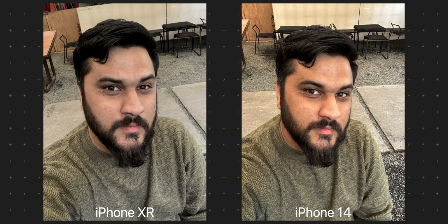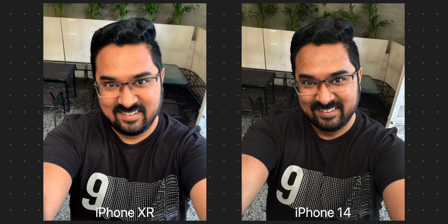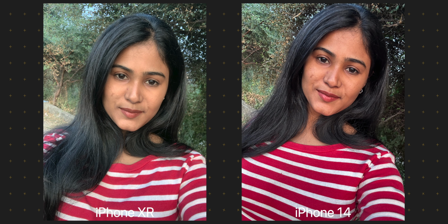That brings us to the front-facing cameras on both these phones. Now there is a difference between the megapixel count on the selfie cameras on both these phones, but even more than that, the image processing for the selfie camera saw the biggest jump this year, and this is something that you will definitely notice when you are looking at these images.